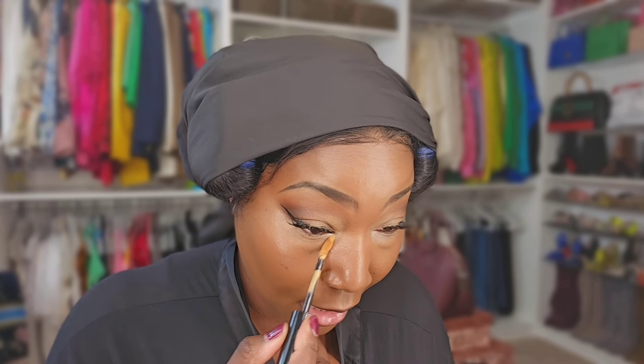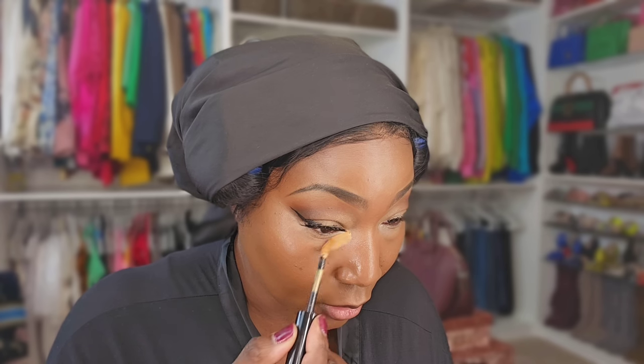Okay. So now we're going to use our concealer. And I'm going to go with the Bobbi Brown Skin Full Coverage Concealer. And this is the color Almond. So this is a high coverage, like a full coverage concealer, y'all. I love full coverage.